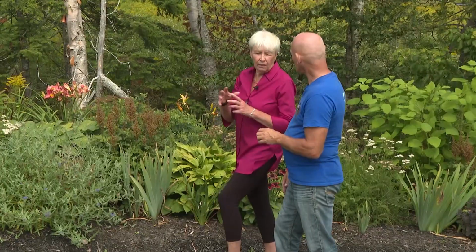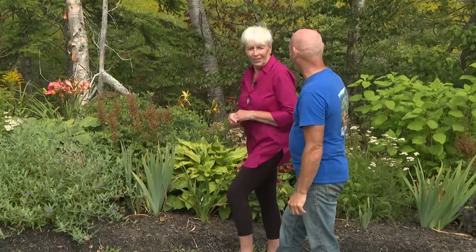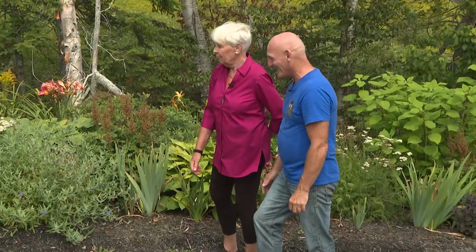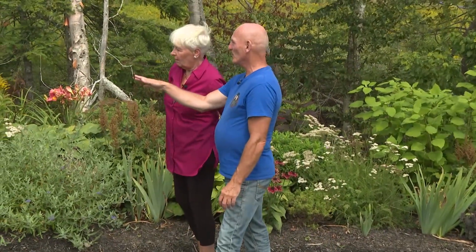Do you ever use any of the apps for matching plants to names? My Google is Jonathan. Jonathan Google? Oh, okay. He does. We'll have to check with him later.